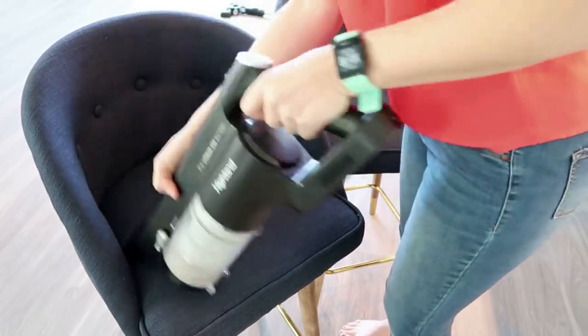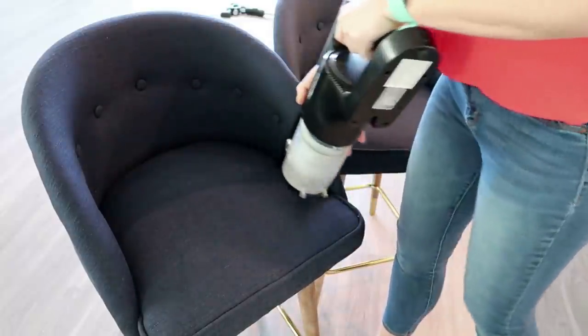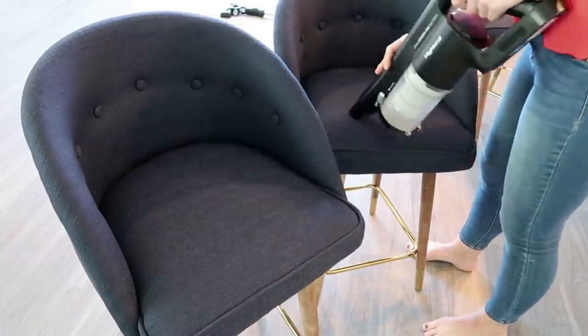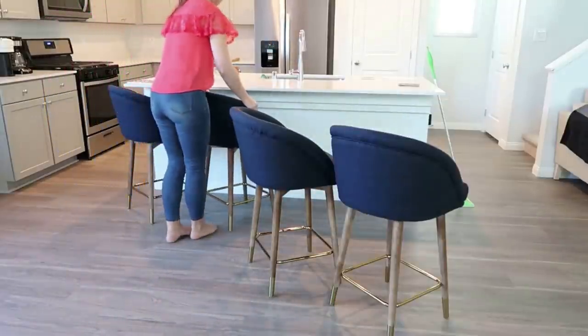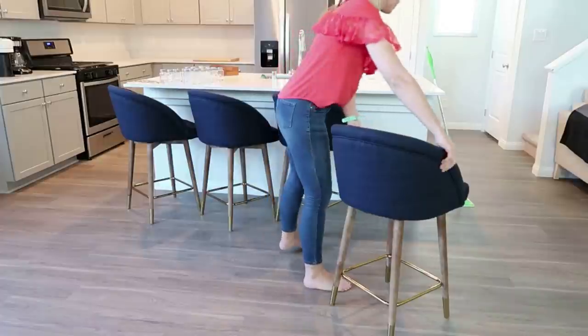And if you're curious, I got this vacuum for 90% off at Lowe's. Yes, Lowe's, like the home improvement store. We were there picking something up for our garage. I think it was our garage storage shelves, and I needed a cordless vacuum for my hardwood floor. And I walked by this one, I was like, wait a second, what?